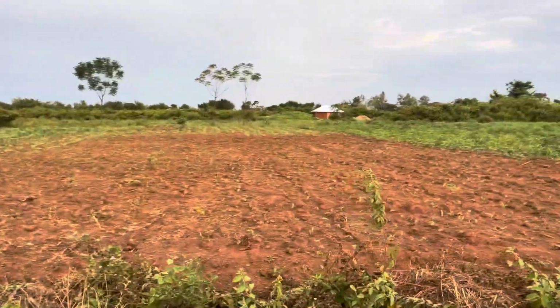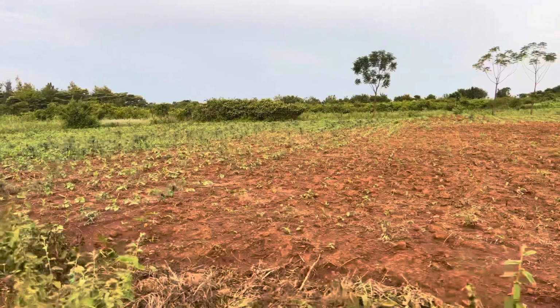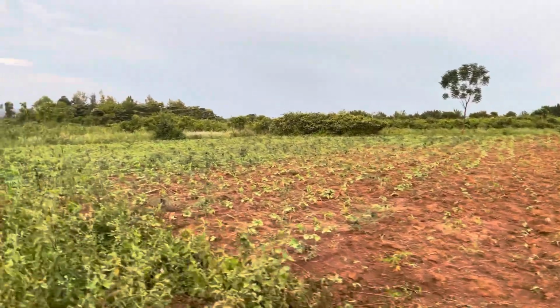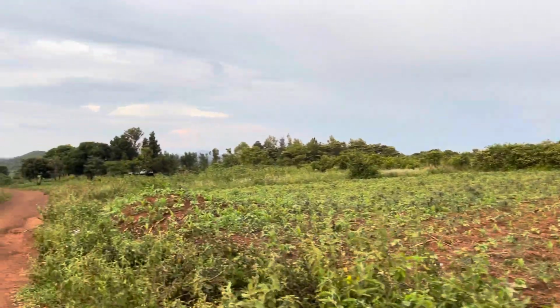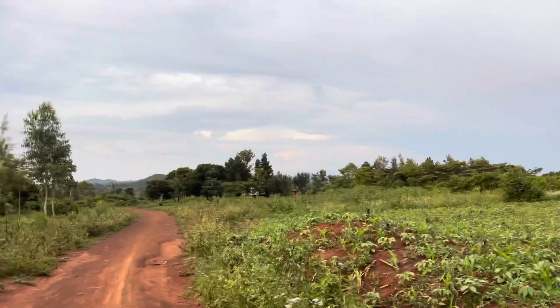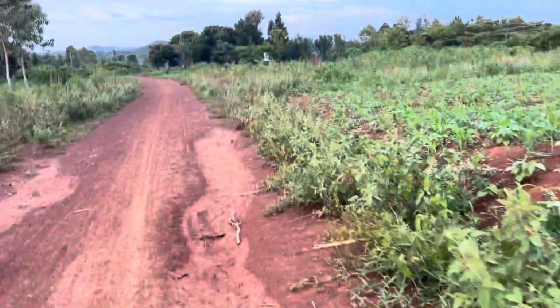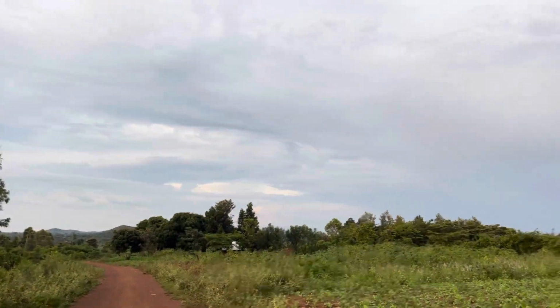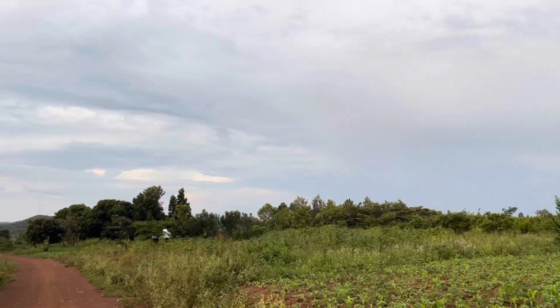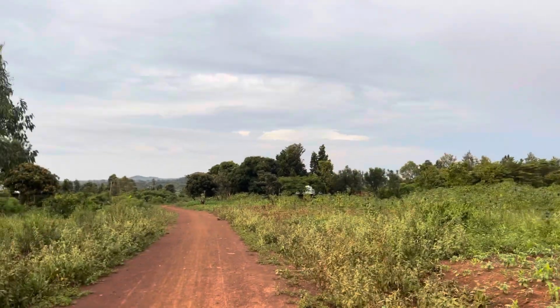Right now is planting season. As you can see, people are planting. I just love how beautiful it is, those mountains there, and it's so green, very fresh air. Huku ni freestyle, see. I am walking and even the mango trees have sprouted. I don't know, English is hard.